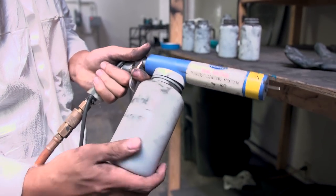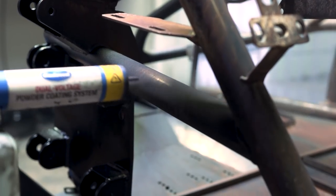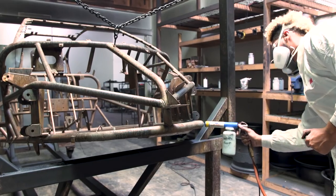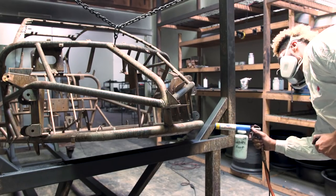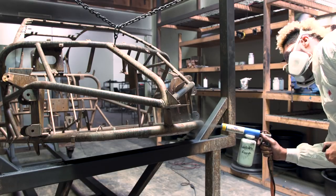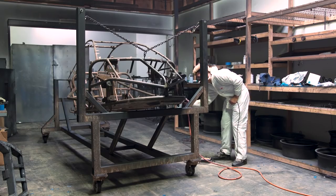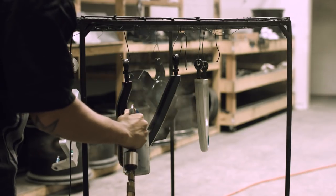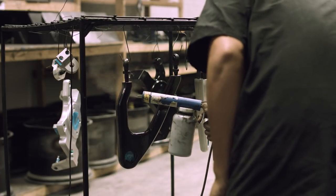The positively charged powder is attracted to the surface of the negatively charged chassis, which is sprayed by hand on the entire surface. Tanom uses a wrinkle finish black powder that creates a durable, highly rust-resistant surface. Other parts on the Invader are also powder-coated, like wheel hubs and A-arms.